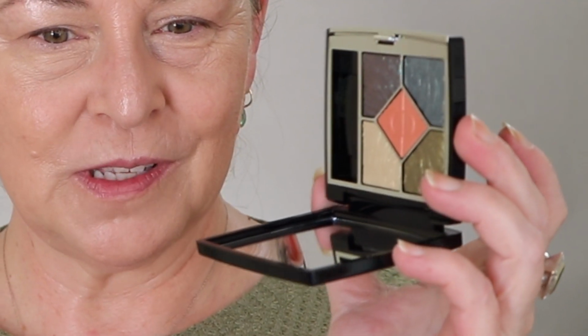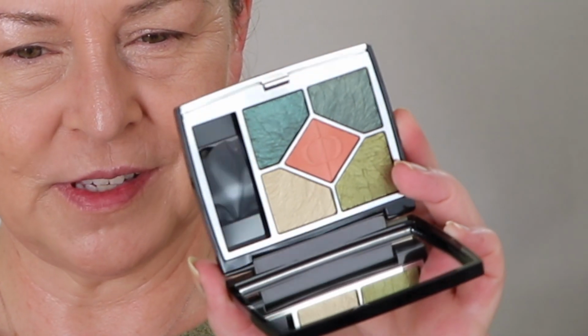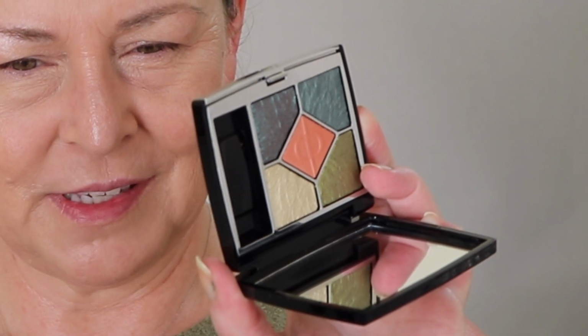So let's do a couple of swatches for this. This is purple when I turn it to the side, this color right here. So I'm just going to do a slow rotation here and see if you can see what I'm seeing right there. So I'm going to do swatch, swatch, and middle. And I do love the formulas from Dior. And there we have that.